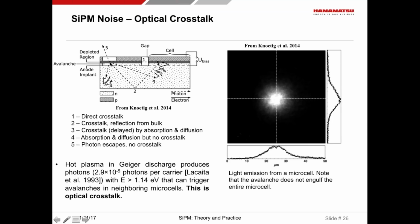Another possibility is where a photon creates an electron-hole pair away from the avalanche region, but still within the drift region. So here, one of the carriers drifts into the avalanche region, creating an avalanche. And this is harder to quantify, harder to correct for: delayed crosstalk.